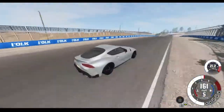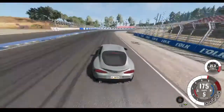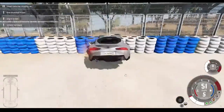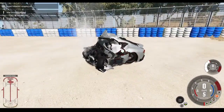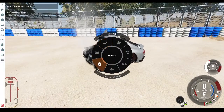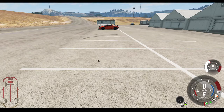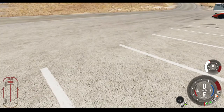There we go. 78. Alright. GR Supra is doing pretty good on this list actually. There's a lot of cars that got way slower than that. So see how that goes.